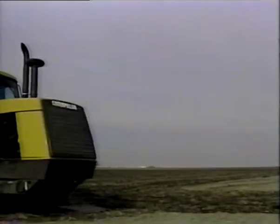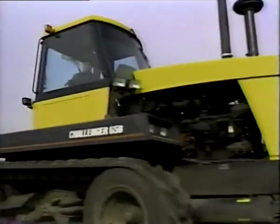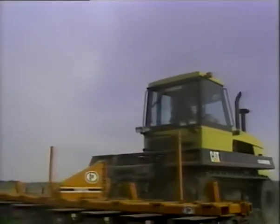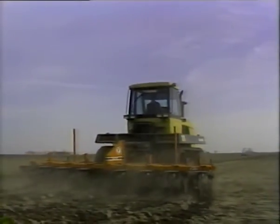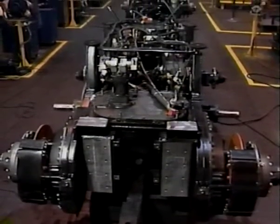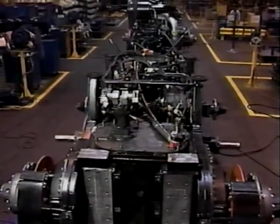Challenger 75 is the newest addition to the revolutionary line of belted ag tractors designed and built by Caterpillar. Its older sibling, the Challenger 65, has won numerous awards for innovative technological excellence. But ingenious design alone is no guarantee of success. How the design is executed, the way the machine is built, is equally important.